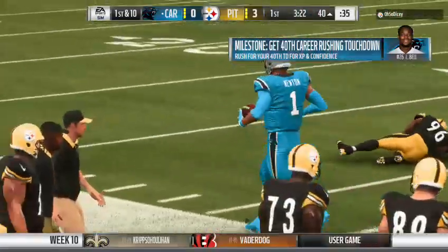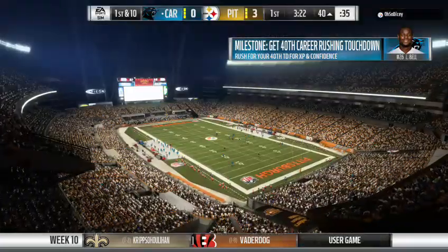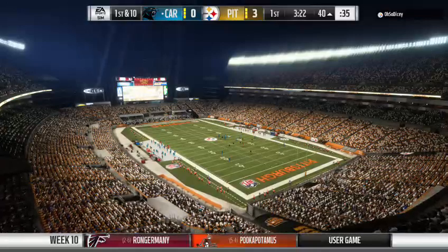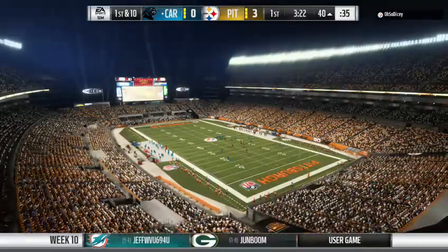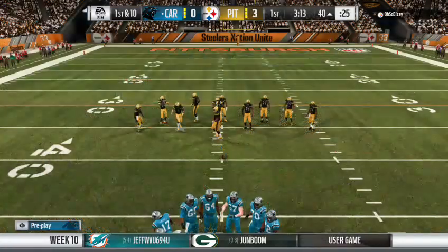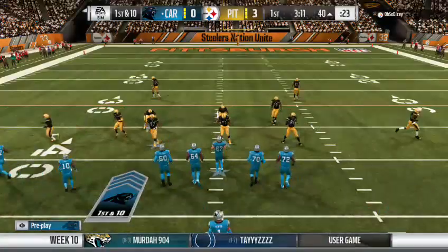Oh, my Cam. There's times when I'm not analyzing up here, I'm just appreciating. Led NFL quarterbacks in rushing last year. He is truly the ultimate weapon at that position. Here we go, fellas. Let's go.